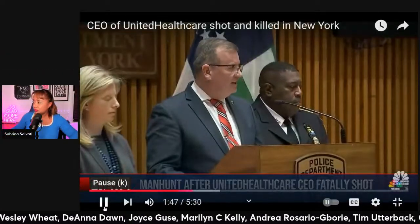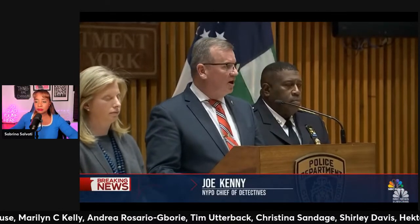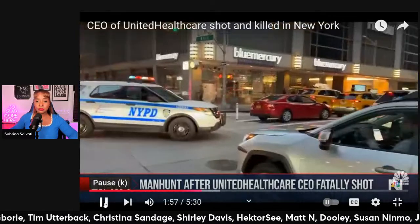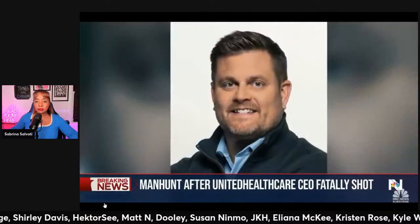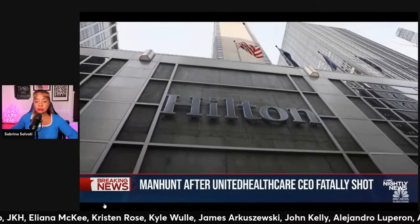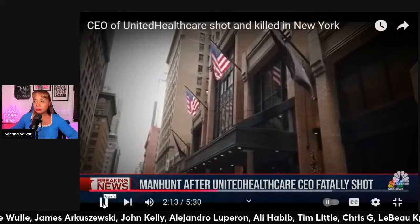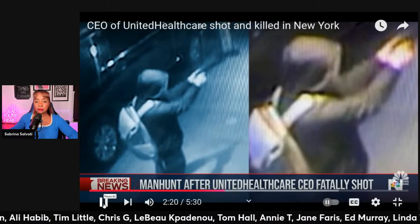At the scene, we recovered 3 live 9mm rounds and 3 discharged 9mm shell casings. The motive for this murder currently is unknown. Emergency responders couldn't save the 50-year-old father of 2, who was later pronounced dead at the hospital. The Minnesota native was in town for a United Healthcare conference being held at the Hilton Hotel. Police say at 6:44 a.m., Thompson was walking to the Hilton from a different hotel where he was staying. The shooter, wearing a black ski mask and hoodie, was already there, according to the NYPD.